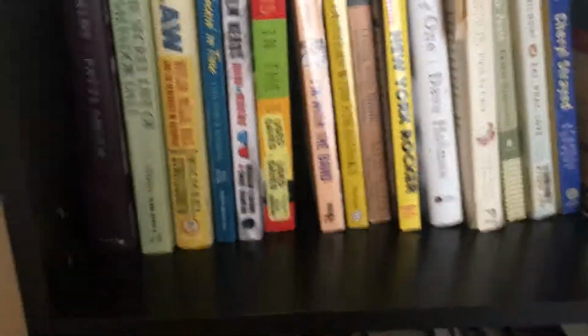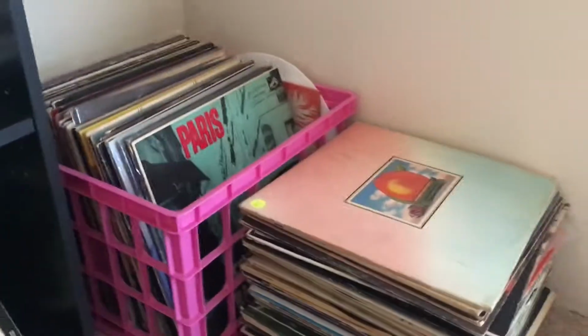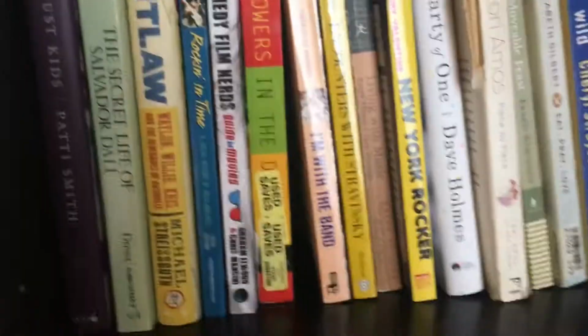It's really cute and decorative, so I keep it there. All right. Oh, and these are my records. One day maybe we might go over those. I did a video once, but I didn't end up liking it, so I scrapped it. But yeah, that is my current record collection, in case you wanted to know.